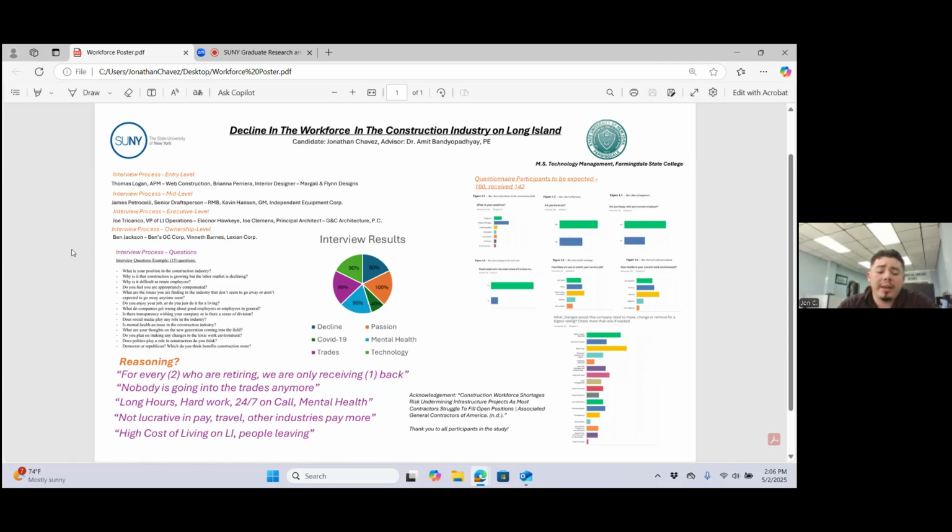100% of them agreed that they have to have a passion, that they're passionate about the construction industry, whether they get paid minimal or not, from entry level to mid level, executive level, and ownership level. They all agreed that they really enjoyed the industry in itself, and that's what's kept them in there for so long. Following that, I did a questionnaire.